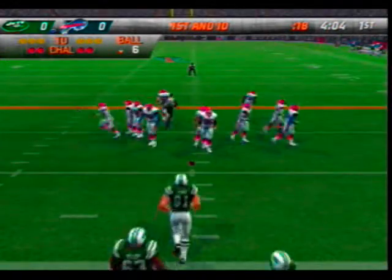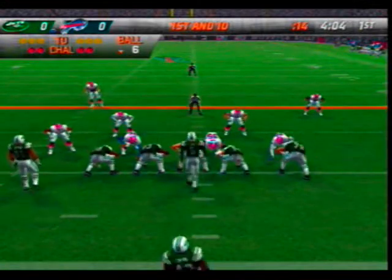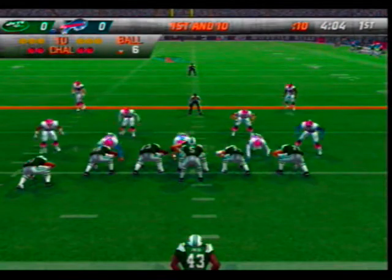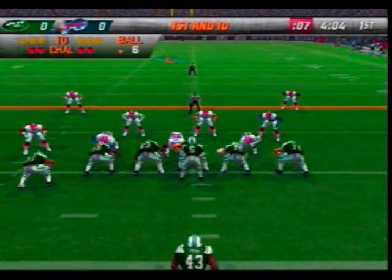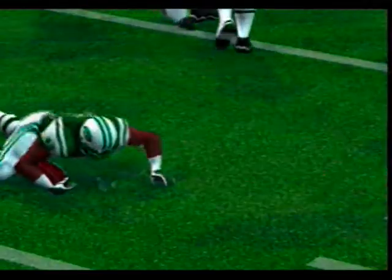First and 10, deep in their own territory. Ball on the 6-yard line. From the start, only one man in the backfield. Lyle with a man in motion. Gives the ball off. Number 92 is there for the tackle at the 8-yard line.